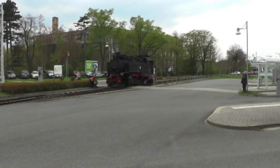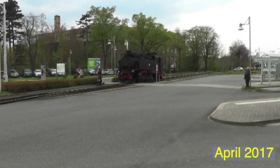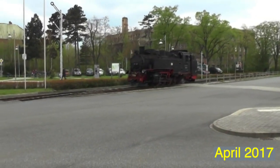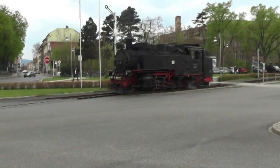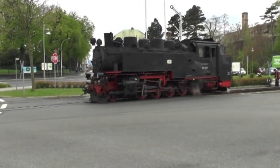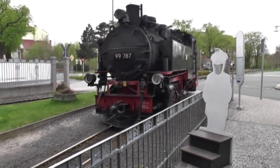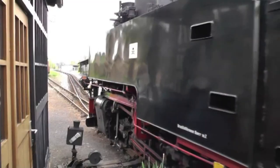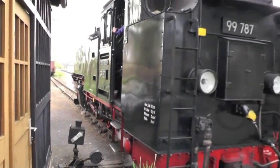We return to the start of the line at Zittau and see the steam locomotive setting back across publicly accessible roads. The locomotive bell sounds continuously, and a railway employee with a red flag oversees the manoeuvre. The 99787 completes the run round and prepares to make its fourth and final departure of the day over the line.